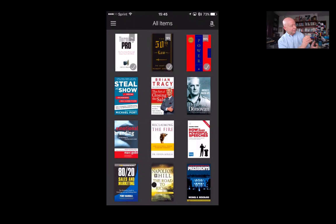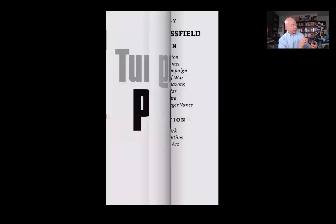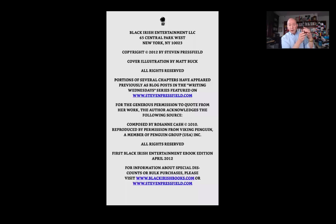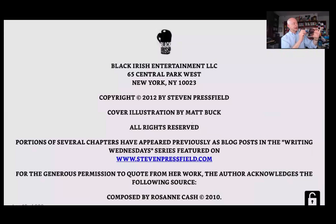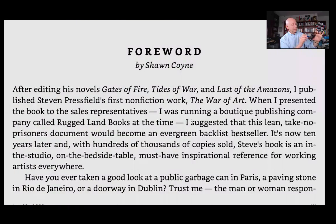Like here, one of my favorite books, Turning Pro. This is by Steven Pressfield. Great little book, and we can go through, read it very quickly and easily. You see how we tap and the pages turn, and this is holding it portrait style. If I turn it over this way, notice what happens. Now I'm looking at it in landscape, horizontal style, and it works out very nicely.